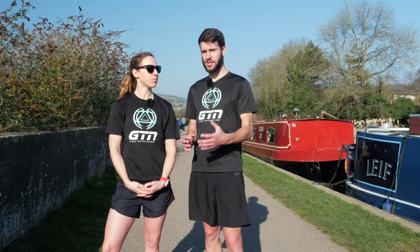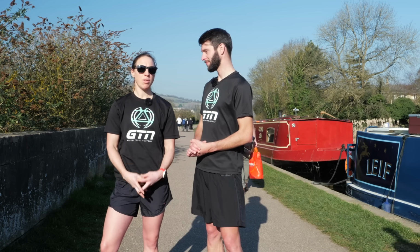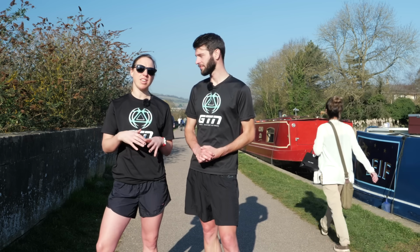And then we have the long run, which is the slowest of the 3, but just as important for our overall fitness and for our running progression. Now, ultimately, it's there to improve our endurance and to build our base on which to work from. Well, the key to getting the most out of your long run is hitting the correct pace.